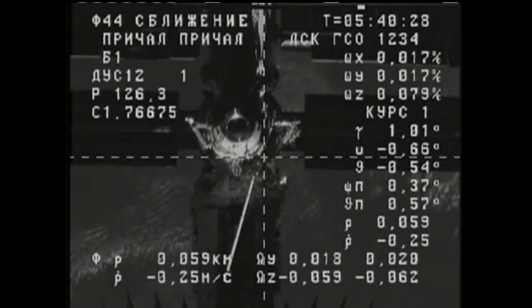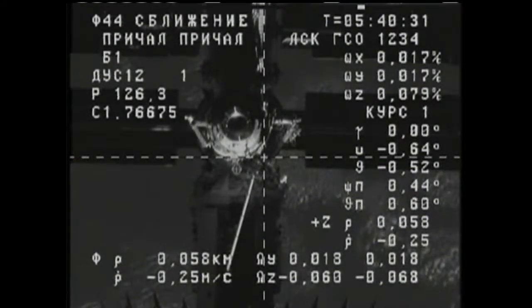Range is 60 and minus 0.25 is the range rate. We copy.